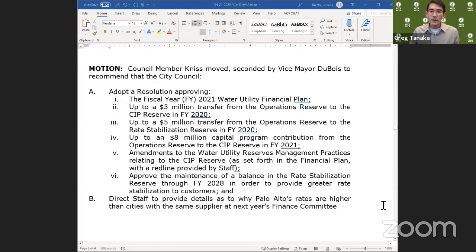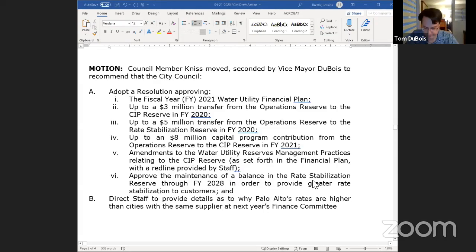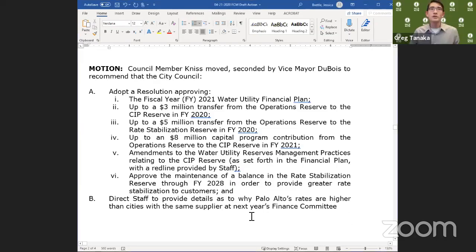Councilmember Miss, how do you vote? Yes. Vice Mayor Du Bois? Yes. And I vote yes. This motion passes unanimously. Let's go to the next item.